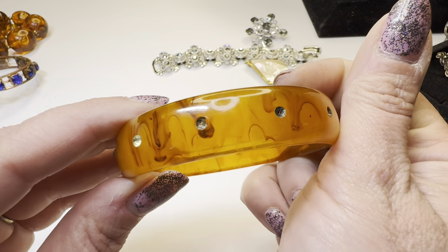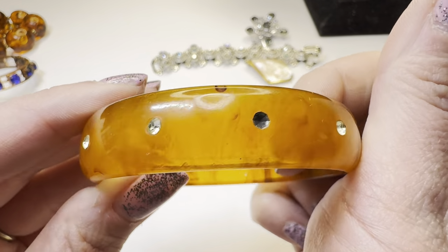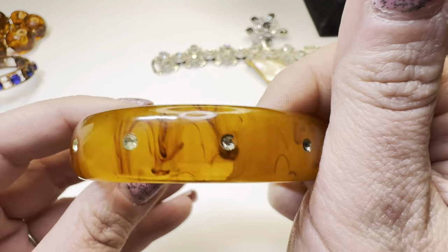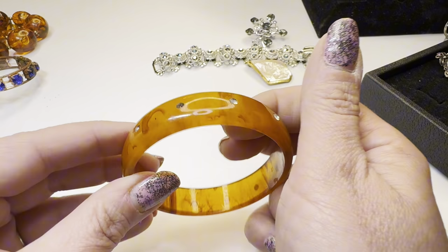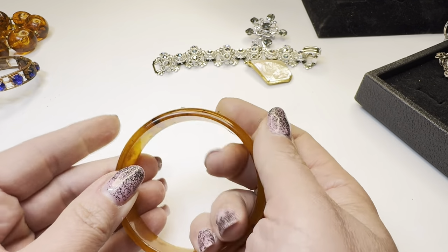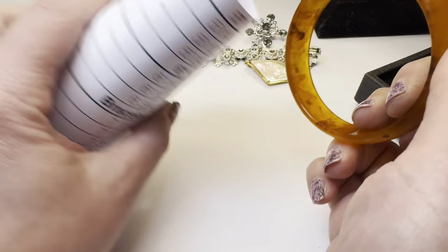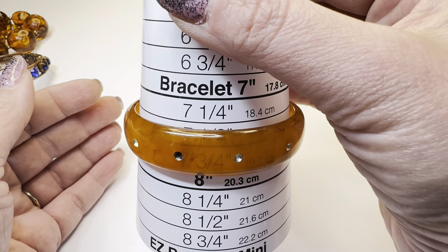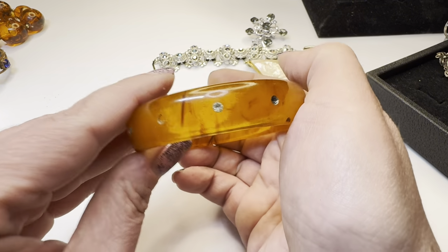Okay, so this bracelet I need to fix. There's 1, 2, 3, 4. So I think there are 4 stones missing on this bracelet. I tested this bracelet. It is Bakelite. So this is a cool little Bakelite bangle that I need to repair the stones on. It measures at about 7 3/4. So just a cool bangle.